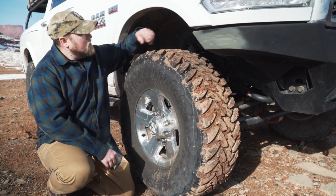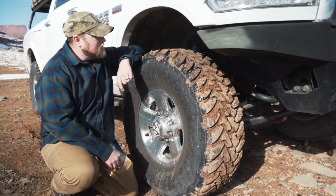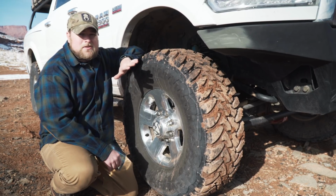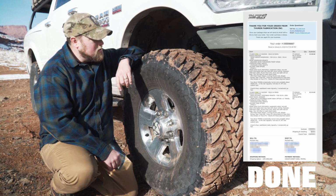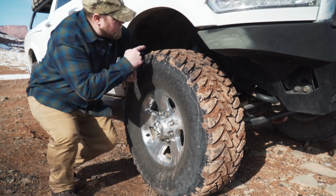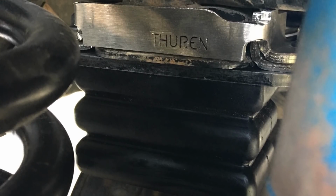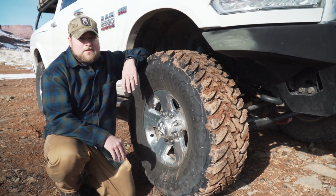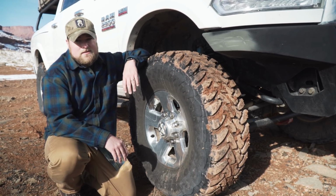Talking about that lift, up front I've got Thurn 1.5 Power Wagon coils, lifting the front of the truck up a little bit. Still running the stock Bilstein shock, but as soon as we get back from this trip, we'll be putting in an order for King 2.5s, front and back. The other thing I've got on the front of this truck that made a huge difference are the Boogie Bumps. Those things just make the ride a lot better when you're hitting the whoops. Let me tell you, the factory bump stops might as well be cinder blocks.